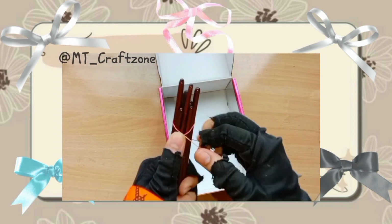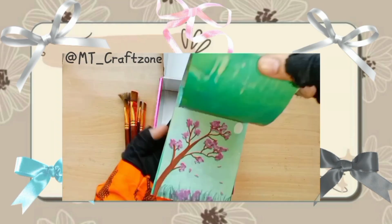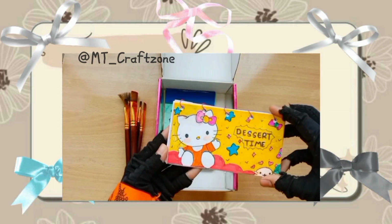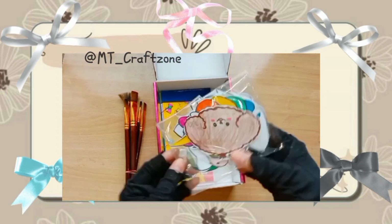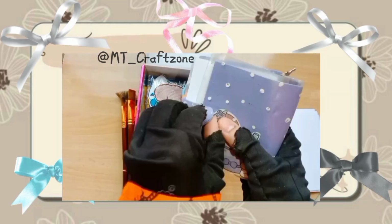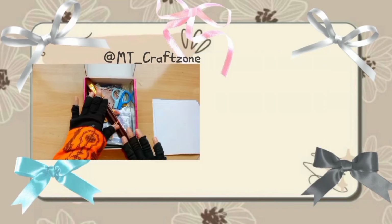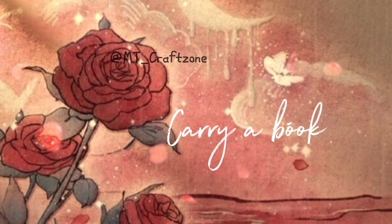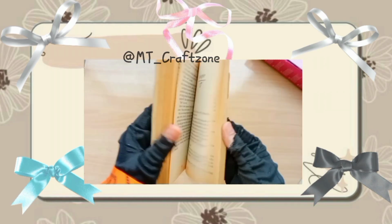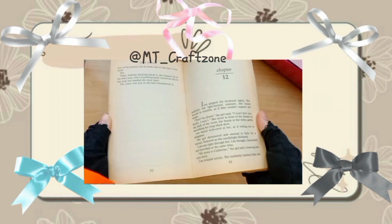Here are some of the journal supplies that I recommend to take with you on your picnics. These include a nature scenery diary, some diaries, a little amount of stickers, a scissor, and of course a 3-ring binder notebook. Carry a book. As you spread out the blanket and unpack the basket, don't forget to bring along a dear friend. Yes, I'm talking about your favorite storybook.